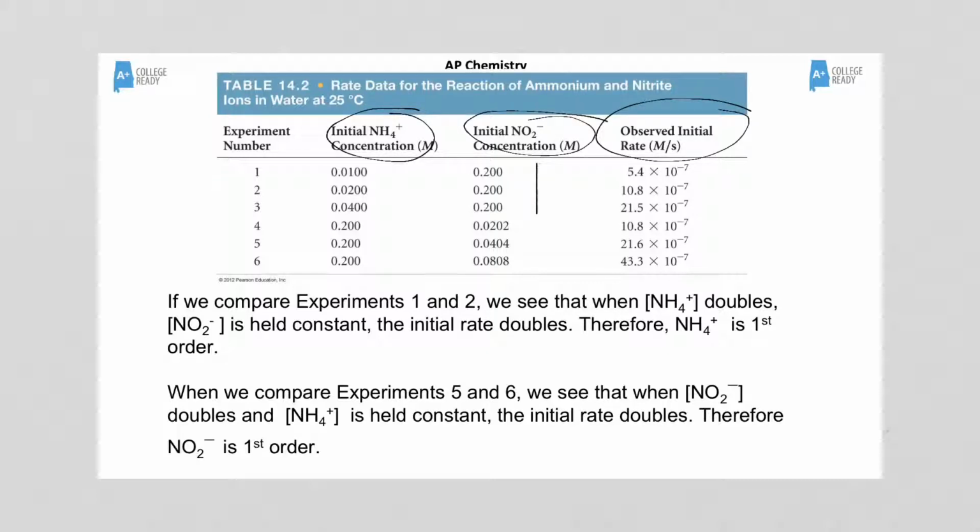If we compare experiments 1 and 2, we see that the ammonium ion concentration is doubling. You don't need a calculator; hopefully you can just see that it doubles. The nitrite ion is held constant, and what's happening to the rate? It's doubling, so that must have been because of the ammonium ion. There's nothing else that was changed. So that is what it looks like as first order.